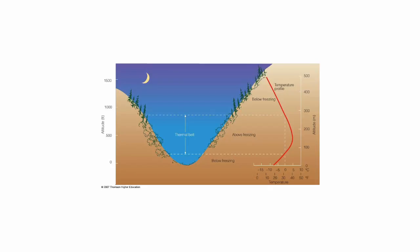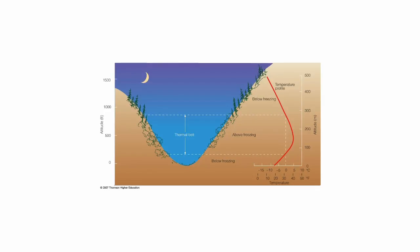So I was speaking, what was your name? Dave. Speaking to Dave just before the talk started tonight, and he's noticed on his property that because he's kind of more in a mid-slope, he's actually located in a thermal belt. Okay, a thermal belt is in a location where an inversion naturally occurs in a landscape, and that's exactly where you want your house. Why wouldn't you put your house in the warmest part of the landscape?